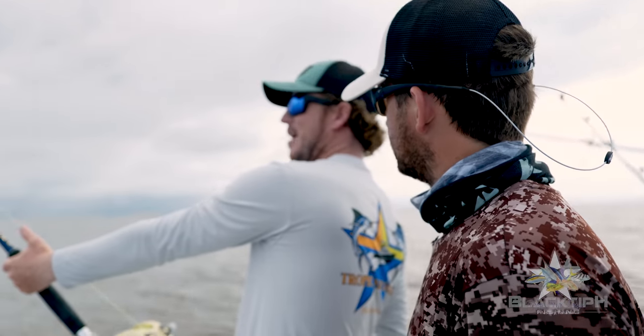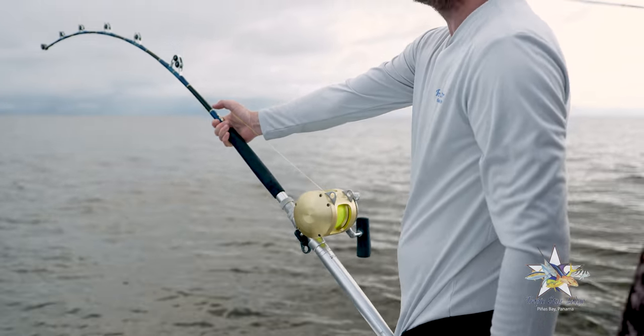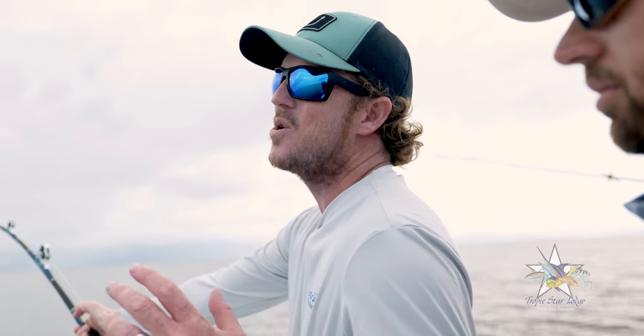Did he get you in the rocks? Yep. Unfortunately, he ran down back into the rocks. A lot of people say, well, that's pretty big tackle for those snapper and Almaco Jacks. But even with a 50 at strike, that's 15 pounds of drag. She just did what she wanted with me.